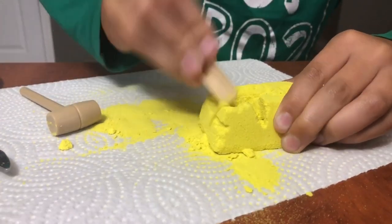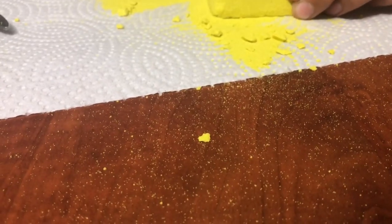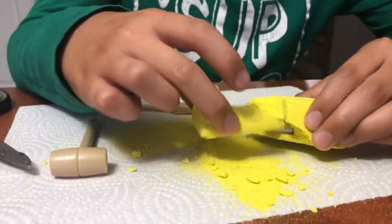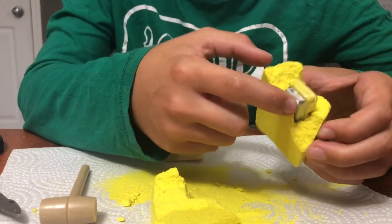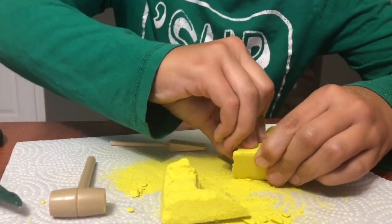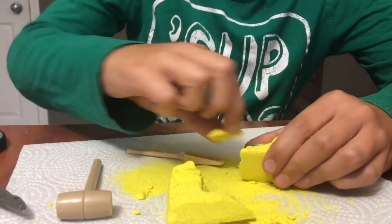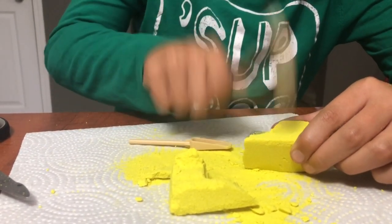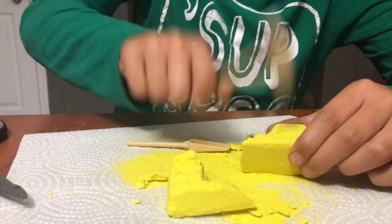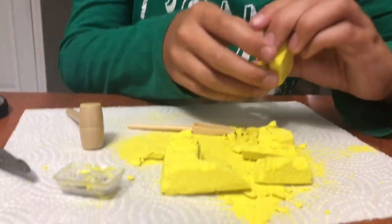Whoa. The hammer gets rid of all the clumps. I cracked it! What? Do you guys see that? It's like a little tub. Do you think I'd be able to get it out? Okay. The hammer helps a lot. Got it out.